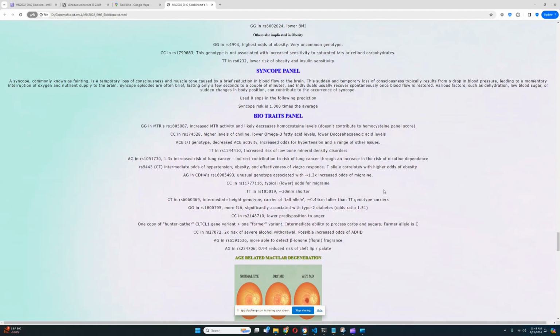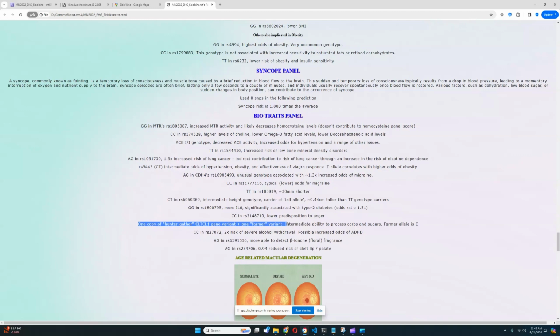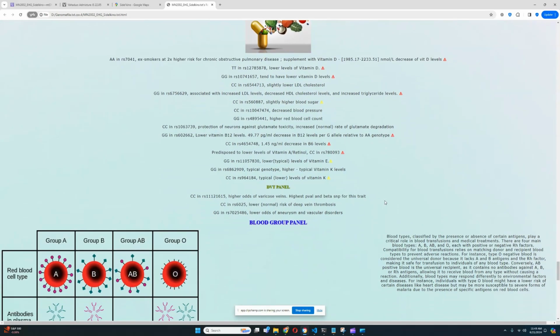For biotraits panel, let's see, what can we talk about here? He's got 1 copy of the hunter-gatherer and 1 copy of the farmer variant in the CLT-CL1, which leads to intermediate ability to process carbs and sugars. Cool. And finally, we're going to skip through all of that.